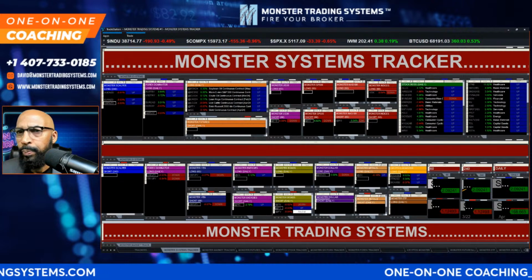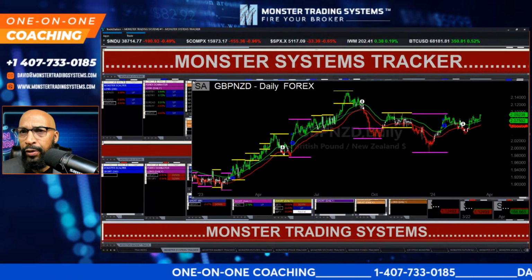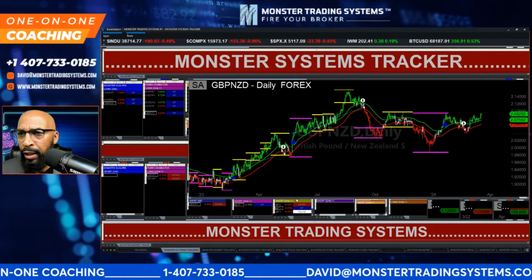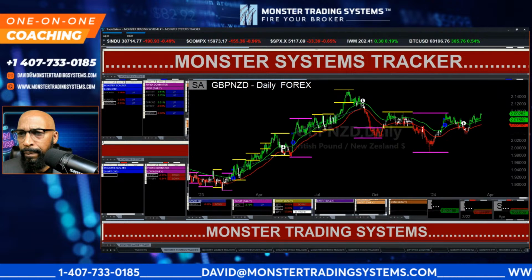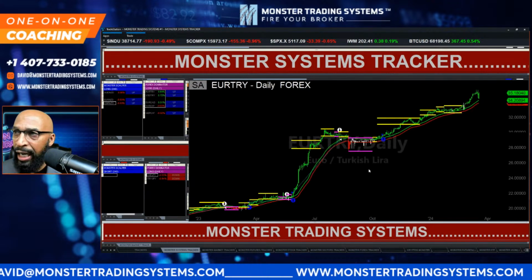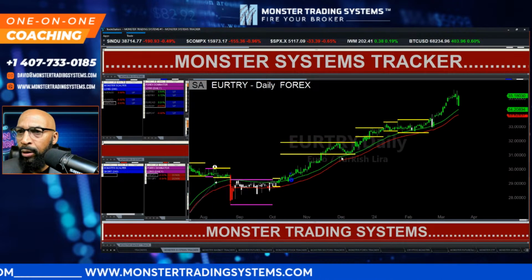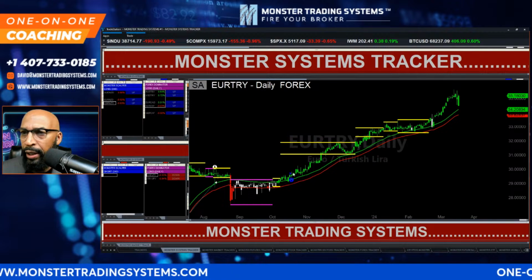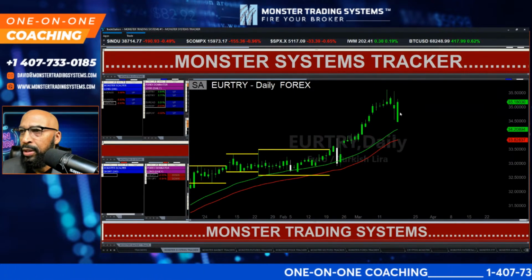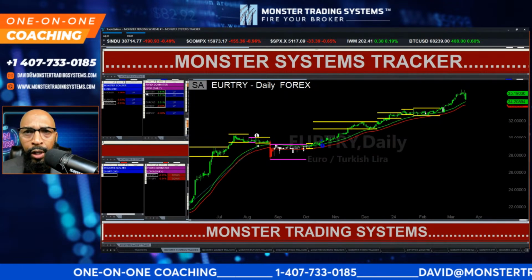Long positions. Those Turkish pairs are still holding, okay, guys? So EURTRY is still holding. We'll take a look at that. So right here, EURTRY on your daily time frame still holding. Had a bit of a pullback, but nice bounce. Buy signal here, all the way down here, guys. Good price action. Pullback, but nice bounce going here. Good price action, nothing to do.